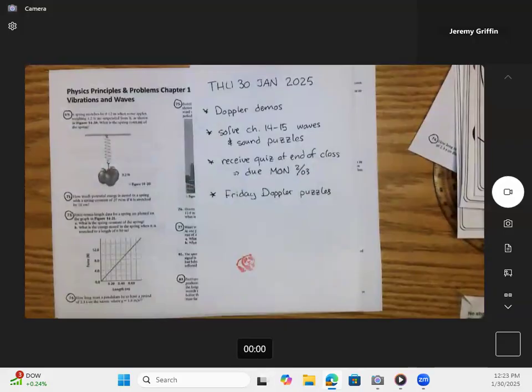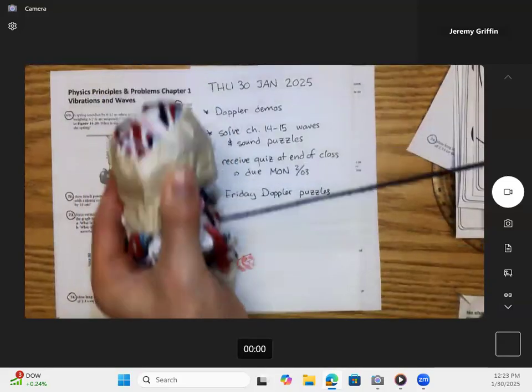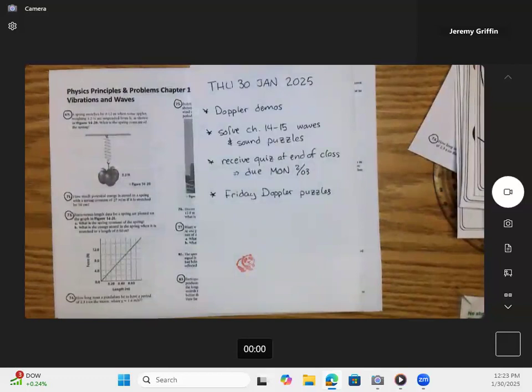Can you guys hear a tone? It's like, all right, well, whatever microphone's picking this up. All right, so that's a solid tone, right? Now what I'll do, all right, so I'm gonna, oh, look, it's on a string here. I'm gonna swing this around in a circle over my head, like a horizontal circle. All right, now you guys listen.